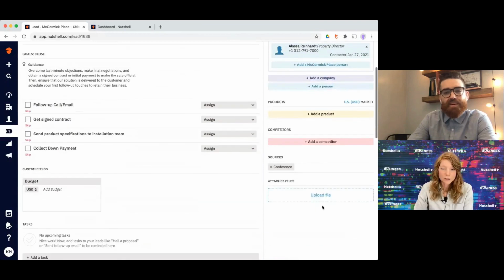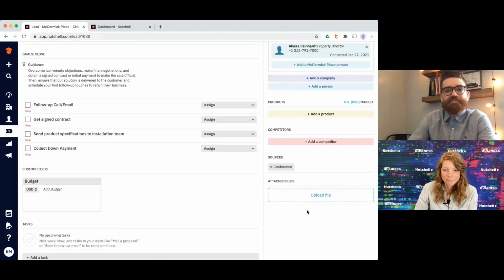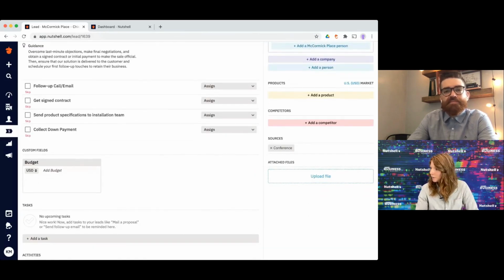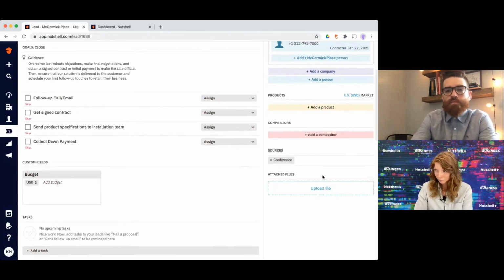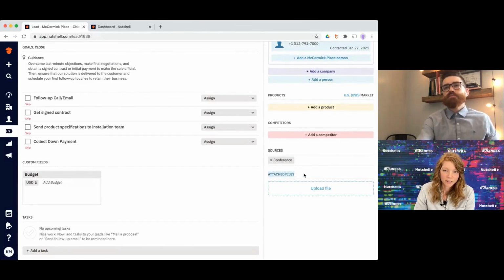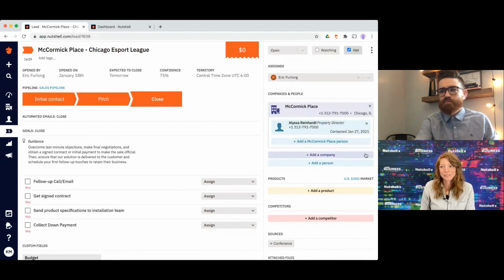But you can always upload files individually. So maybe you have a template that you're using to fill out for your proposals, or anything else that you're sending, you can upload them directly onto your company, person and lead pages. And then Nick's question was similar. So Nick, yeah, you'll see attached files right in this section if they're uploaded. You'll see those on any company, person or lead.